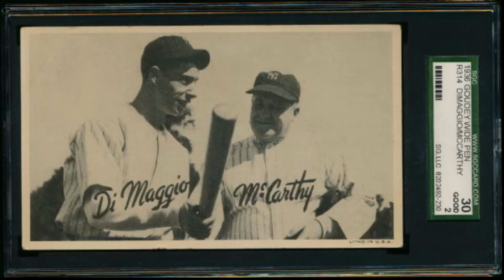So Joe DiMaggio appears in both the 1936 National Chicle Fine Pen and in the Goudey Wide Pen premium issues. His Fine Pen premium features him in his PCL Seals uniform playing in a minor league game, while his Goudey Wide Pen issue does feature him in his Yankee uniform. The presence of the Yankee pinstripes seems to have outweighed the allure of an action photo and has made his wide pen premium slightly more prestigious and desirable to collectors, although both are quite significant for having been issued during his rookie season.